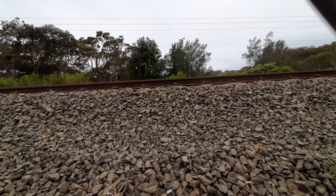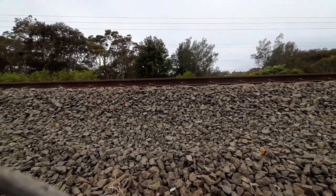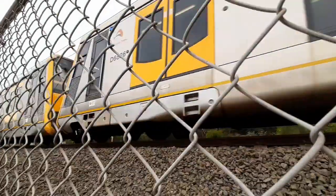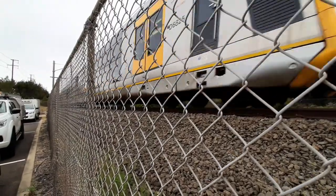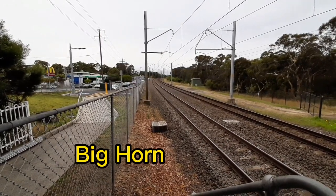Here it comes. Front full cars is T1. Rear full cars T104 XG4. Now about to pass platform 1, we have a Bondi Junction service.